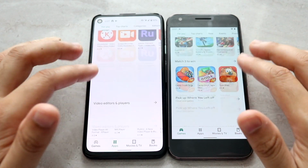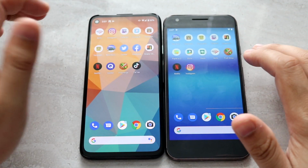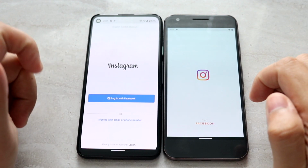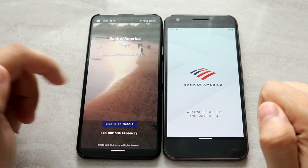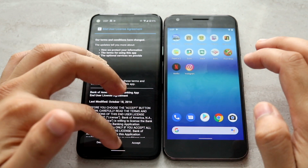Actually, they both seem kind of the same, don't they? They both seem the same to me. Let's start loading up these third-party apps. Let's do Instagram, 3, 2, 1. 4a faster, followed by the original Pixel. Bofa, 3, 2, 1. Okay, 4a was faster, followed by the Pixel at some point. I guess I have to update it, I'm not going to deal with it.